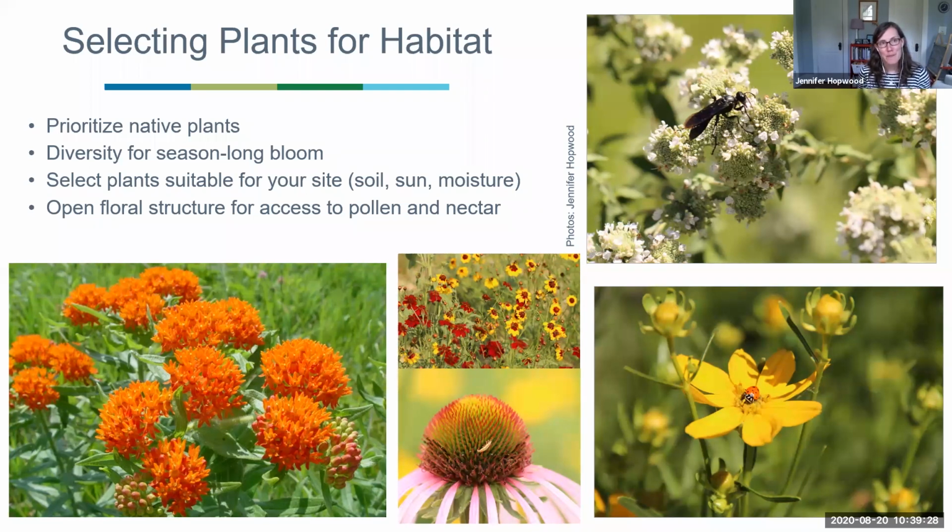And a last tip for selecting plants for beneficial insects is to focus on plants that have an open floral structure. Here, for example, I've got pictures of coreopsis, echinacea, mountain mint, and a milkweed. These are groups that have different species that can be found across the United States. This open floral structure is really important for beneficial insects because they have short mouth parts, short tongues. Oftentimes their mouth parts are for chewing in particular, so they need accessible pollen and nectar. Unlike bees, they cannot use a long tongue to retrieve nectar from a flower with a long corolla, like a penstemon or bee balm. So open floral structure is really important.